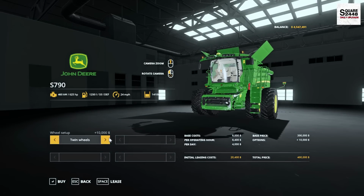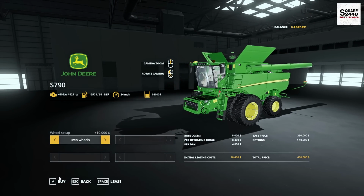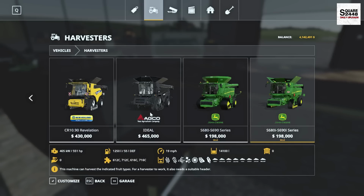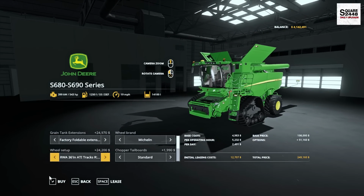We have the S790. This is a pretty big machine here. Let's see. Yeah, I think we're going to go with the twin wheels. I'm going to have to order all the headers and things like that here. And finally, we'll do one last combine, and this one we'll do with tracks.